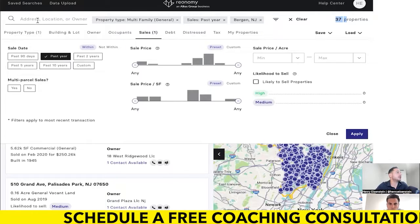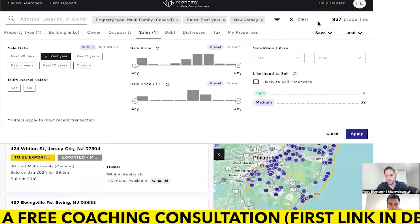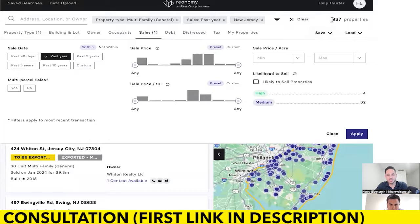If you get rid of Bergen, let's just say I do the whole state of New Jersey. So you have 937 transactions, and this is the whole state. Different story. Yeah. Right. So if I do 2% of market share, that's 20 transactions.